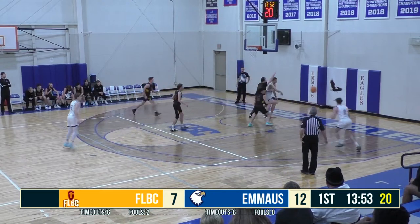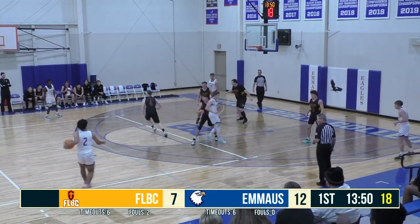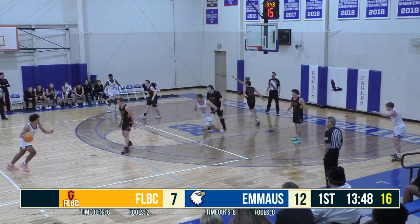Misses the second. Zach Scholl with the rebound. Pushes out to the corner. They work it around. Caught the Conqueror sleeping there.